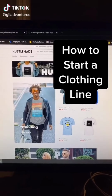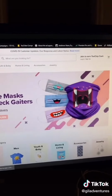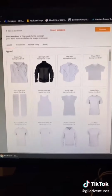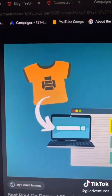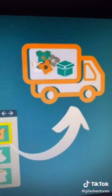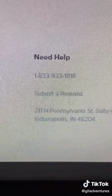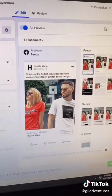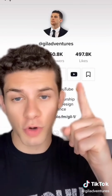How to start a clothing line with no money and no inventory. First, go to teachup.com and create a free account. Once you have an account, you can choose from almost 100 products you can sell. Then go to canva.com and create some designs for free, and upload your new design to any product you want to sell. When a customer buys, Teachup will print and ship the product directly to your customer. They even handle customer support for you. And you can even use Facebook ads to promote your products. Sell some products, make some money. Check out the full tutorial on my YouTube channel.